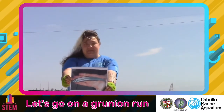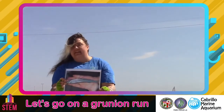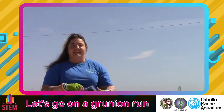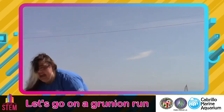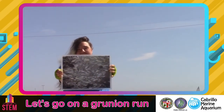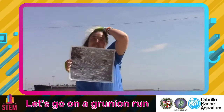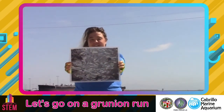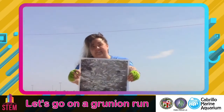Now, they're not just amazing because they're silvery blue. These fish are amazing because they lay their eggs on the sand. When grunion come up to lay their eggs, they have a grunion party. Look at all those grunion. This happens right after a full or a new moon, right around this time of year. All these slippery grunion fish come up to lay their eggs.